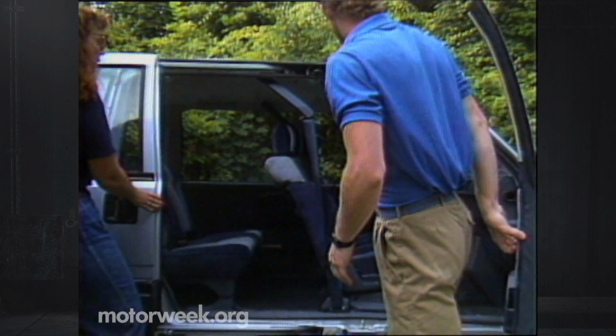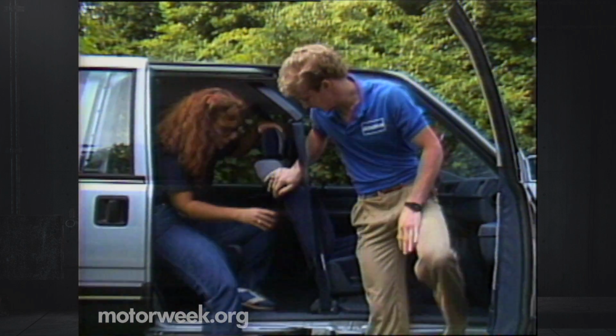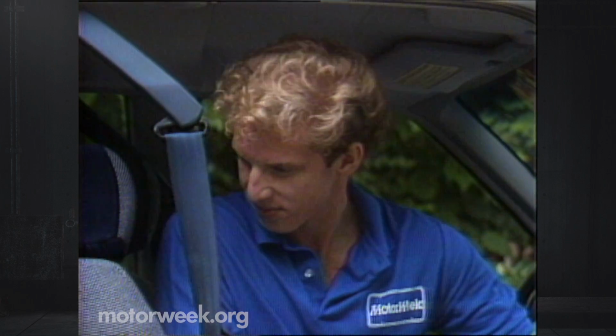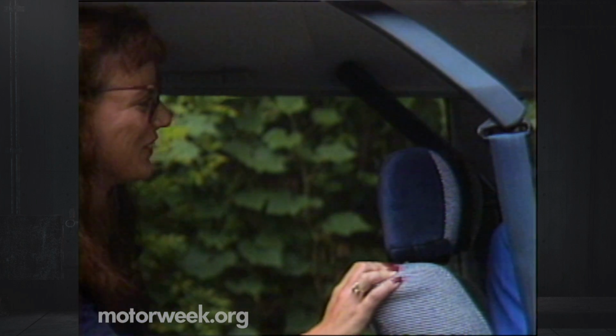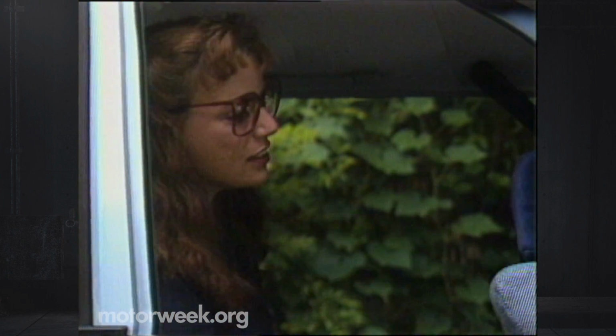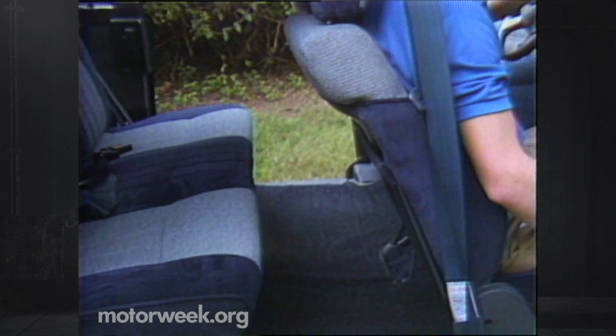But if that doesn't do it for popularity, this will. Van-size sliding doors on both sides. And there's no pillar between the front and rear. The Stanza Wagon sets a new standard for easy loading in tight parking lots and garages, places where conventional doors can't be opened all the way. Once inside, there's plenty of room for 5 adults.